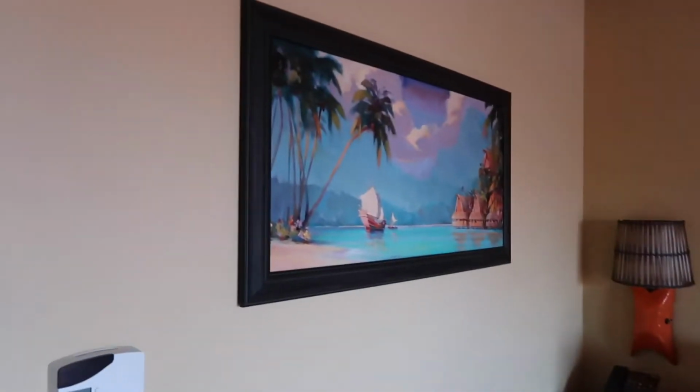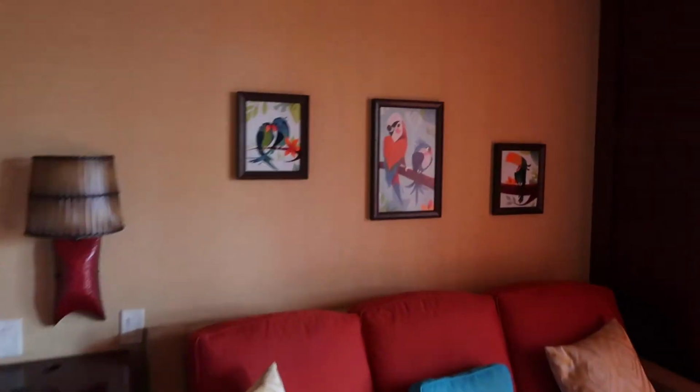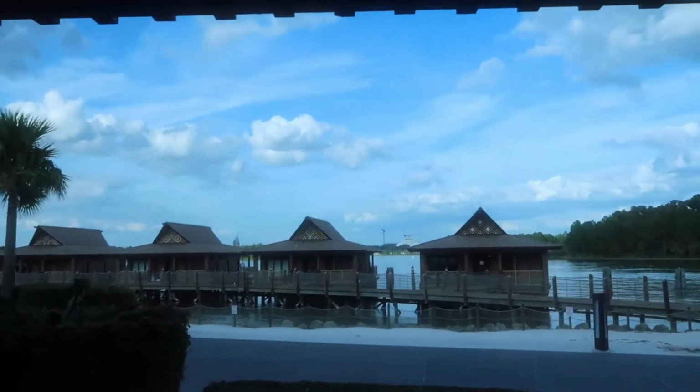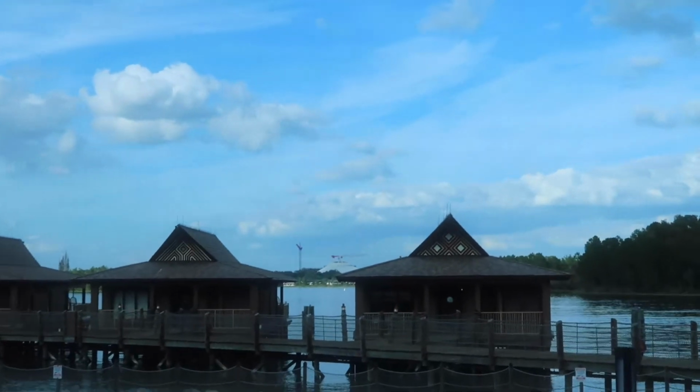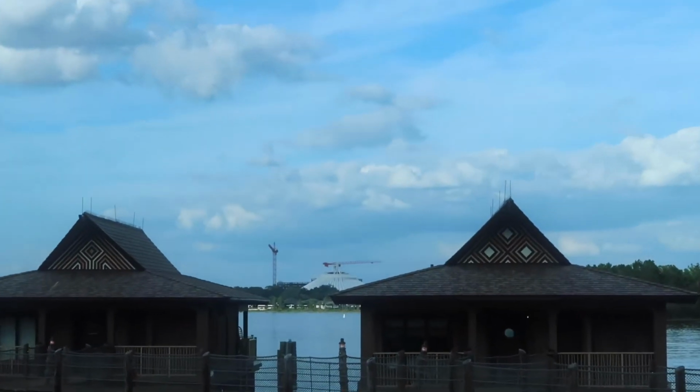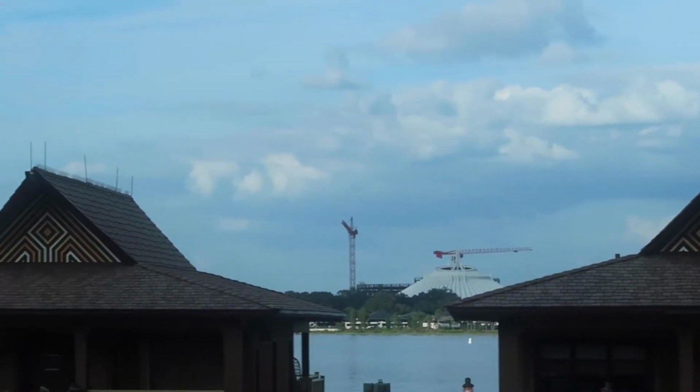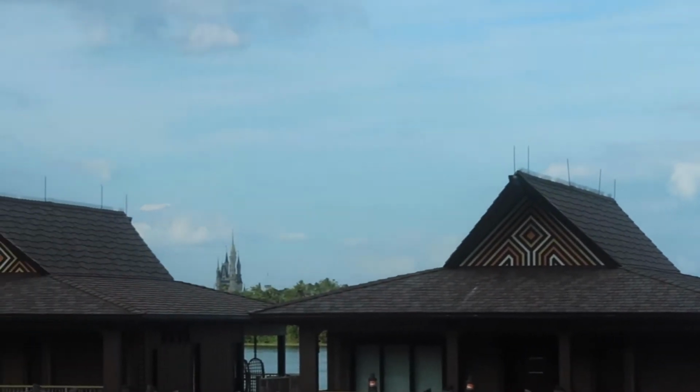Have some cool artwork. I just love the Polynesian. It's my favorite resort. Got some tiki birds. And this is a lake view, so we're on the Seven Seas Lagoon. We're on the first floor. You do tend to have a better view if you're up on floor 2. But here are all of the Bora Bora bungalows. And then out in the distance, you can see Space Mountain and Tron construction. And then a little more to the left, Cinderella Castle.